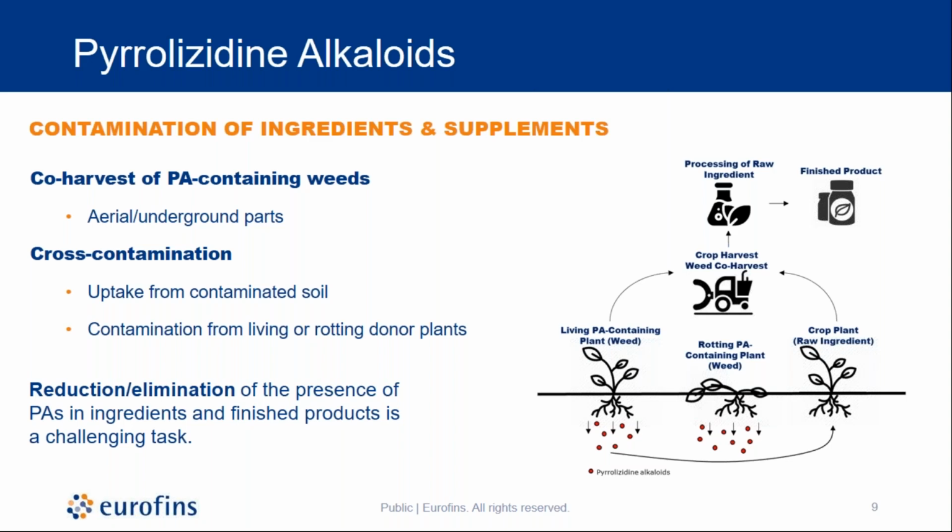Reduction or elimination of these compounds in ingredients and finished products is a really challenging task that requires complex processes and integration of various mitigation measures at both the cultivation and harvesting stage.